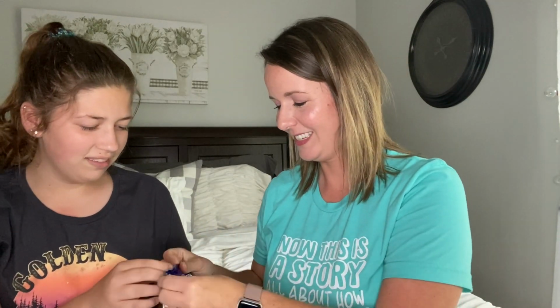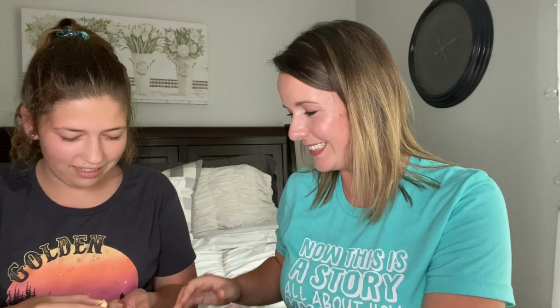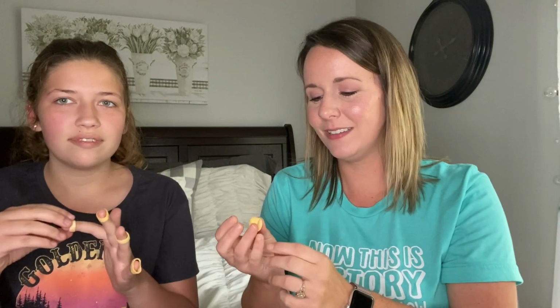All right, open it. They're so plain. Oh my gosh. That's what they look like. Haley with her rings. All right, let's try one. They're weird. The hole in the center is weird. They're pretty good though. I wish they had more flavor. Yeah, it's a very subtle flavor. I could see myself snacking on those. These would be good in some chili. Yeah. I like those. That's good.